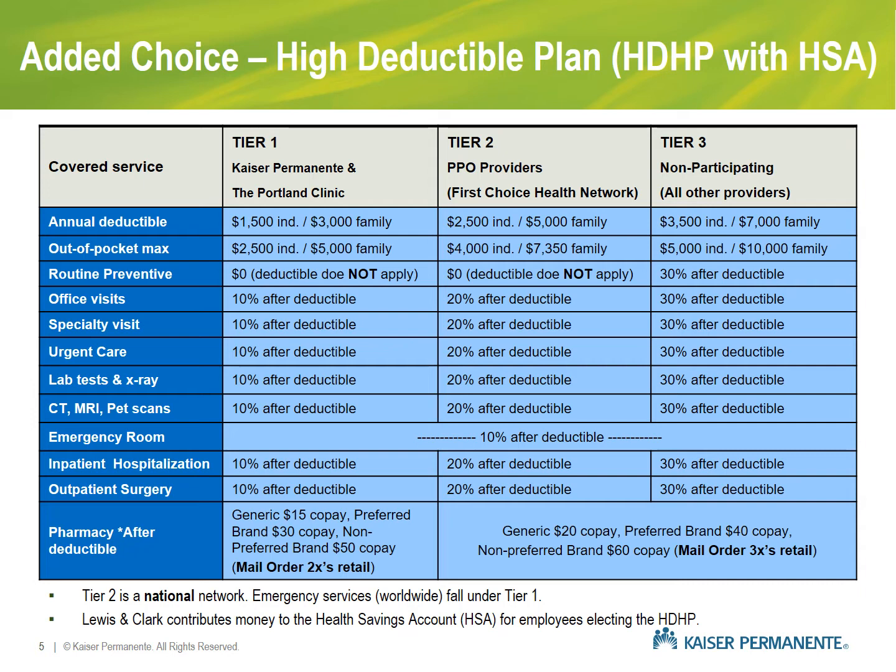For your prescriptions, those are subject to a copay under Tier 1. So for generic medications, it's a $15 copay. Preferred brand is $30, non-preferred brand is $50. You can also take advantage of the mail order pharmacy.